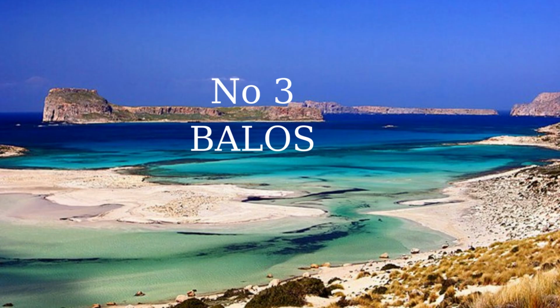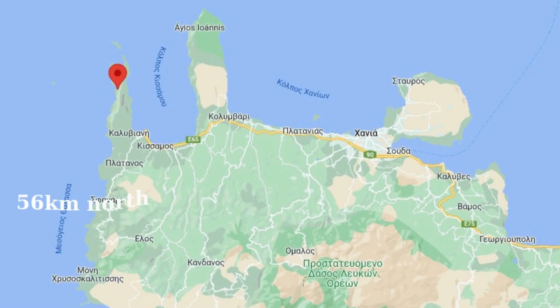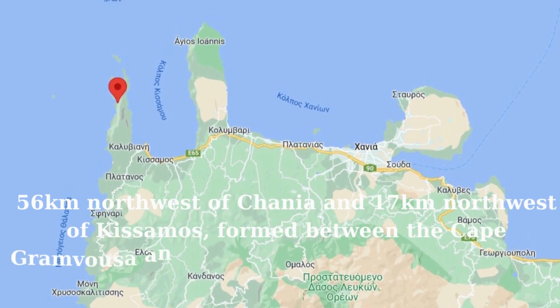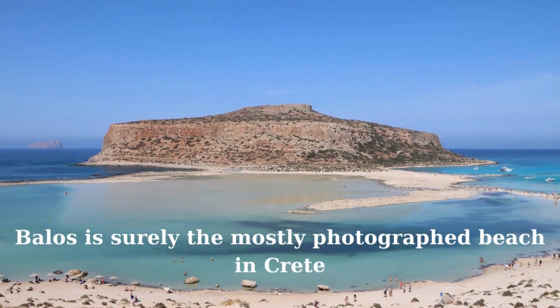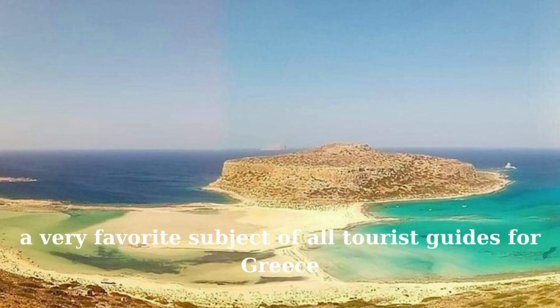Number 3. Beylos. The famous lagoon of Beylos is located approximately 56 kilometers northwest of Chania and 17 kilometers northwest of Kissamos, formed between the Cape Grambousa and the small Cape Tagani and below the range of Plataskinos. Beylos is surely the most photographed beach in Crete, a very favorite subject of all tourist guides for Greece.